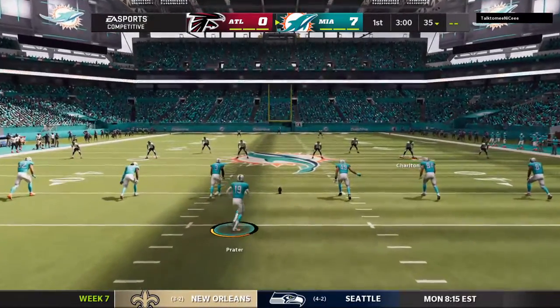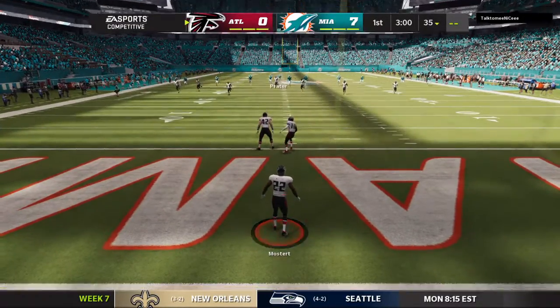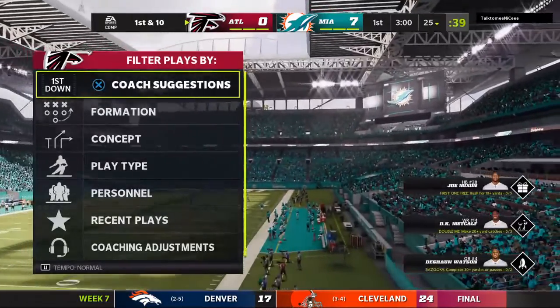After the touchdown, out is Prater to kick. And this will not be returnable. It's out of the back of the end zone for a touchback.